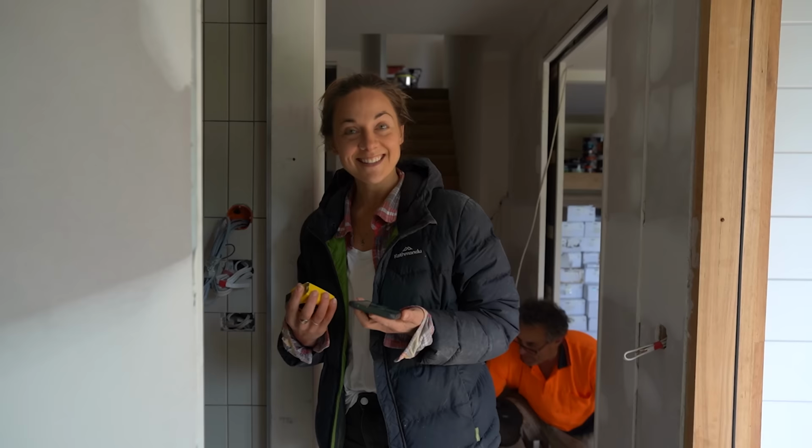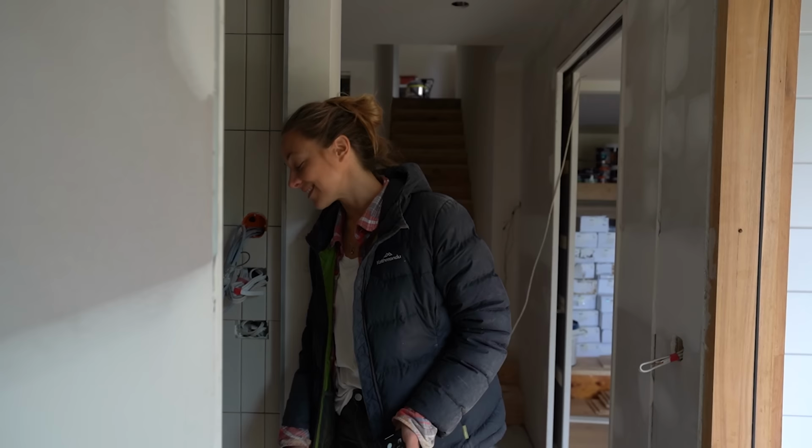Tiles are happening in the main bathroom. Good result. It looks very good. Thank you so, so much. It's going to be epic. You've saved the day.